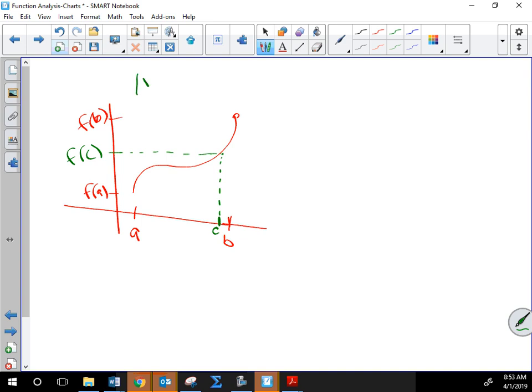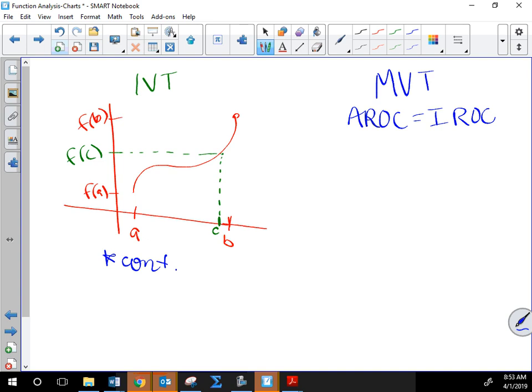Now, that was our intermediate value theorem. Basically, it takes on every value in between our endpoints. Our mean value theorem here, that's our AROC equals IROC. So for the intermediate value theorem, you just need to have that your function is continuous. For the mean value theorem, you need to have that your function is continuous and differentiable. Because if it's not differentiable, then you can't do the IROC, you can't take the derivative.